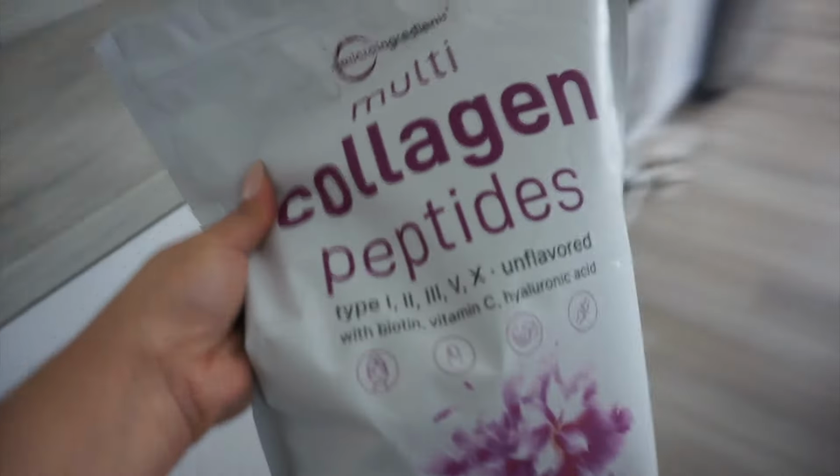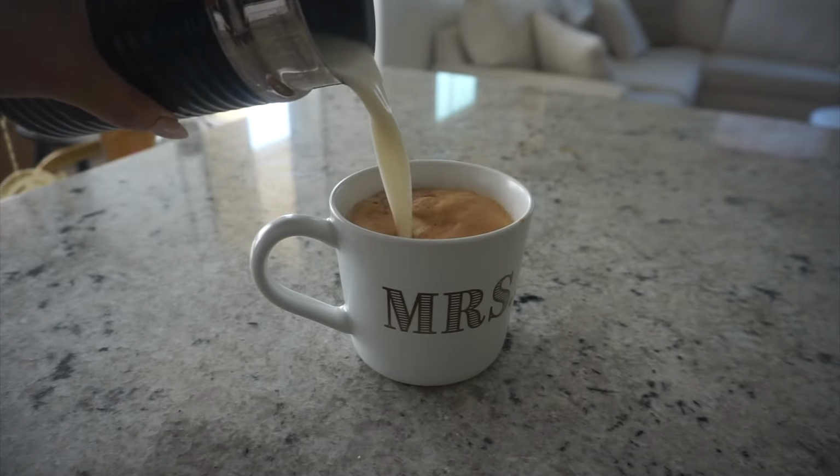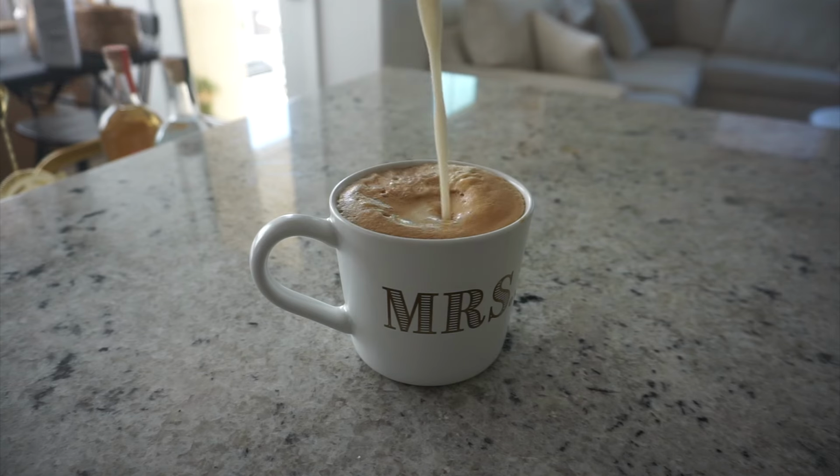So really love that. Then I made my collagen coffee. I love adding collagen into my coffee in the mornings. I am now in my 30s, so collagen is something I am really prioritizing. It's great for your skin elasticity, your nails, your hair, your joints. So highly recommend adding some type of collagen supplement into your routine.